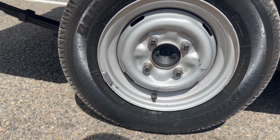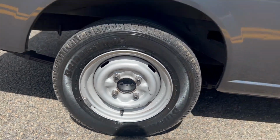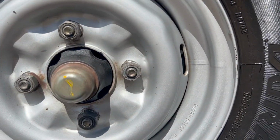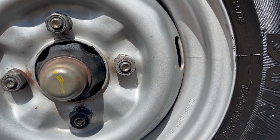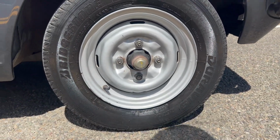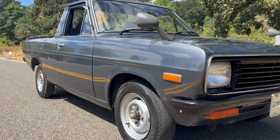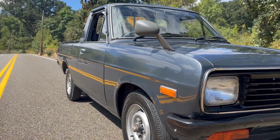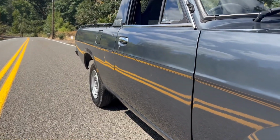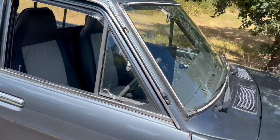What size are those babies? Where's it at? Look on the front. Oh, 155 R12s. Little truck tire, little Bridgestones. But if you look down the side, looks good, you know, but you will see some little dings and little dents and that kind of sort on it. So we'll show you the interior real quick while we're here.